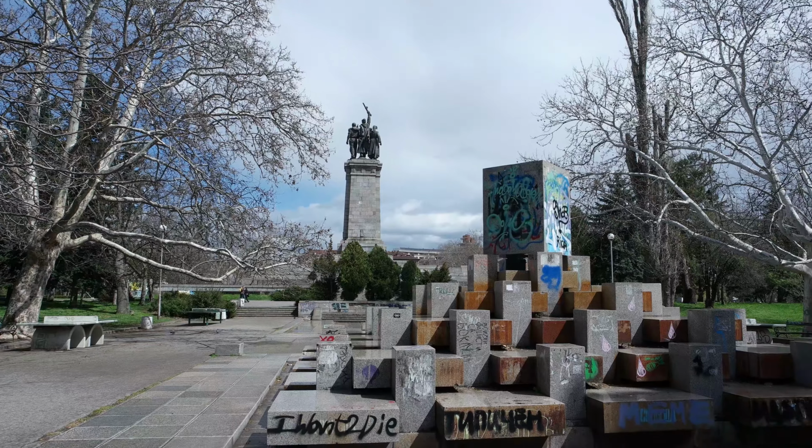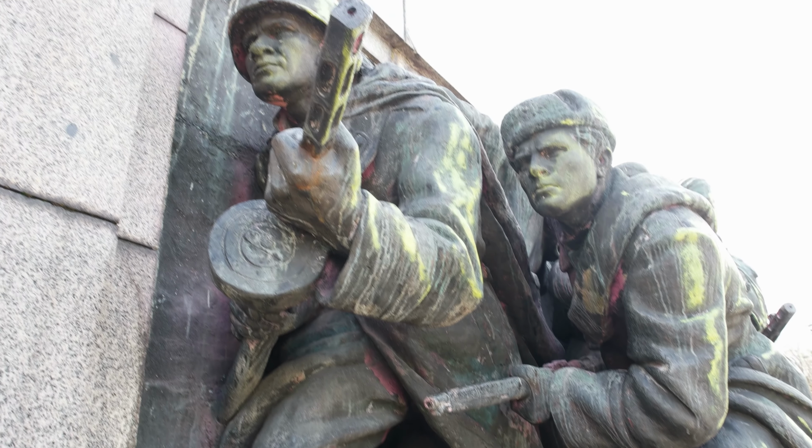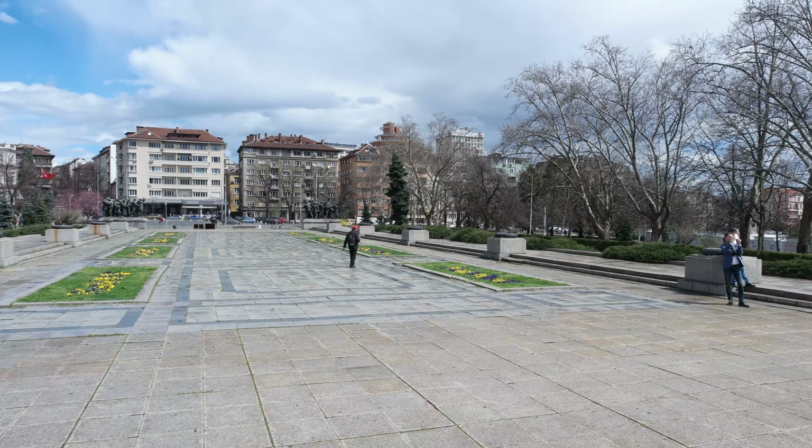However, today, the park has become a popular hangout for young people like me, as well as a ground for artistic expression, social stands, and counterculture radicals, including many protests taking place in this park.